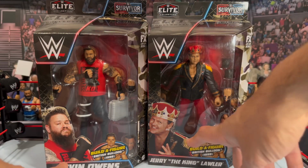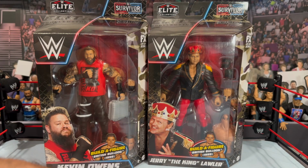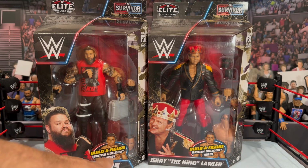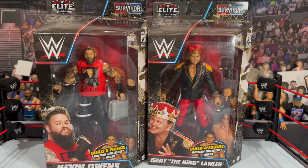You can see the image of both Kevin Owens and Jerry the King Lawler on the front. You get your Build-A-Figure pieces to build, first time in the line, well, not in the line, but first time we're seeing a non-suited figure, right? I feel like it depends what your definition of non-suited is. I know we did have Build-A-Figure Dominic, but we're getting an actual wrestler in his wrestling attire as a Build-A-Figure in this wave, and I'm very excited to piece him together. You can see Kevin Owens does come with the Bulldog head package here at the bottom, and Jerry the King comes with the torso.